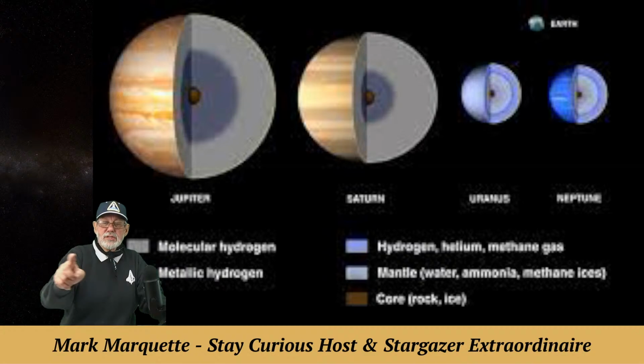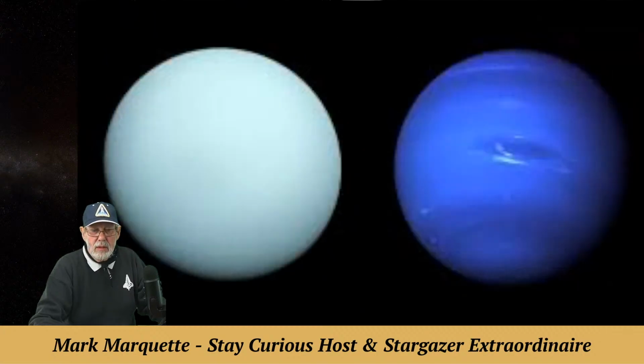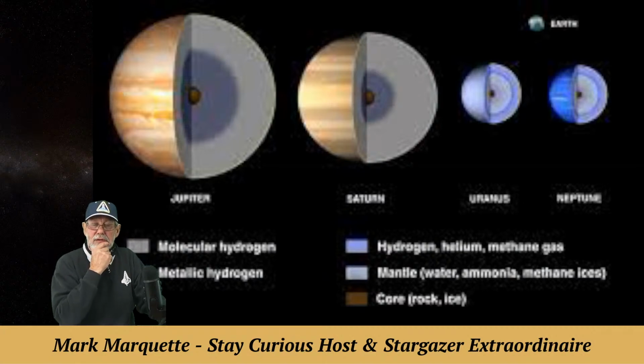But this is the relative sizes of them. Okay, everything can fit inside a Jupiter too, by the way. What do you mean, everything? Marty says, what everything? Though this doesn't look like that because it's not three-dimensional. Okay, Saturn, Uranus, and Neptune can fit inside of Jupiter.